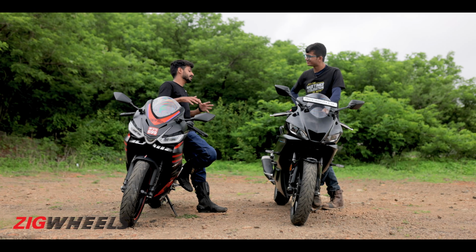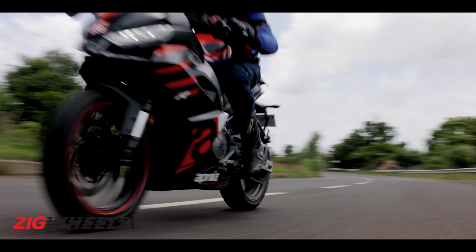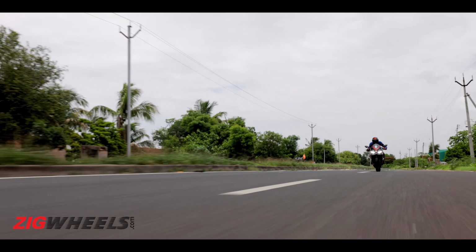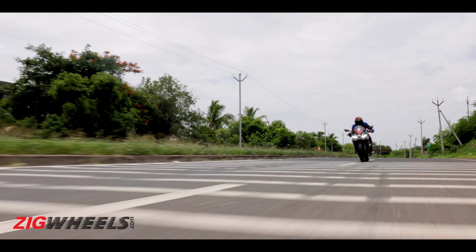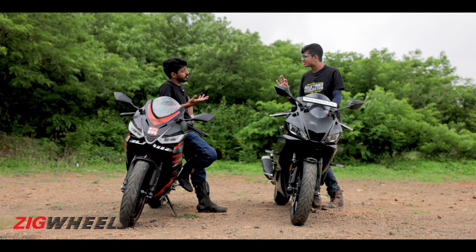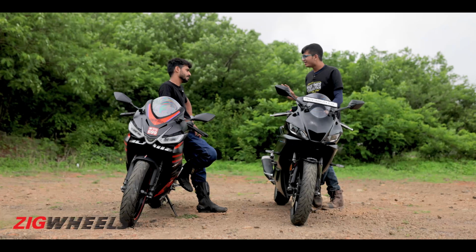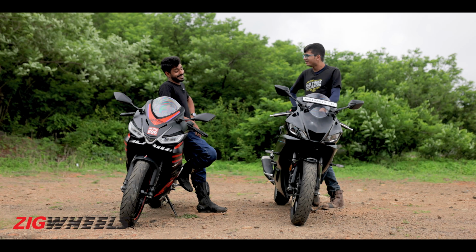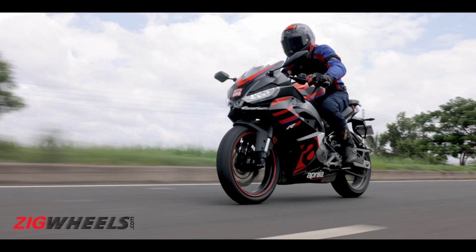Well, this is super fun on the highway, and that's because this is a 320cc motor and this is a 457cc motor. So while you're doing higher speeds, this just feels so relaxed and so much fun. Bro, both can do 100 kmph easily in 6th gear, comfortably. That's more than enough for Indian roads. Tell me about the ergonomics, no? MotoGP inspired. Yeah. Well, they are sporty, and that's what you want while you're cutting corners, man.